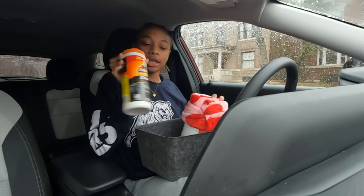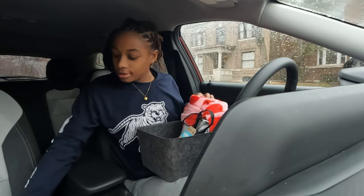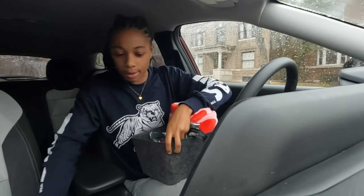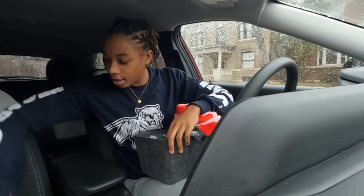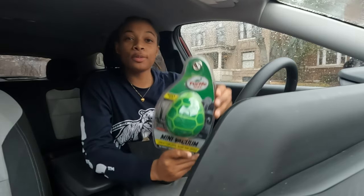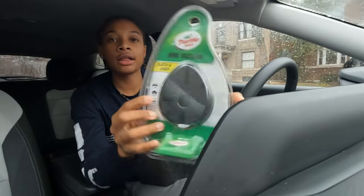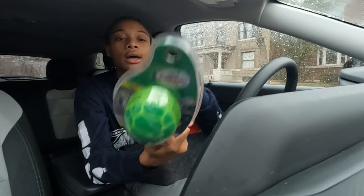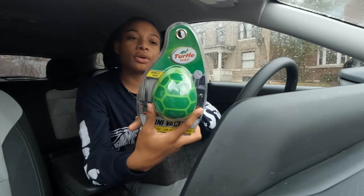I got some car cleaning wipes, an umbrella, Clorox wipes, the leftover stuff from the armrest, including the tissues, and I got this mini vacuum. It's called the Turtle Wax, and I just thought it was super cute. It wasn't too expensive. It was literally like $10, and it's just a mini vacuum, so it cleans up crumbs in the seat, stuff on the floor. It's made for cars and tiny rooms and desks and offices. So I think this is gonna work really well.